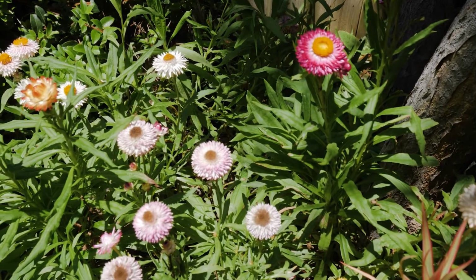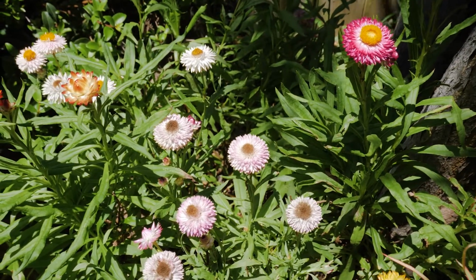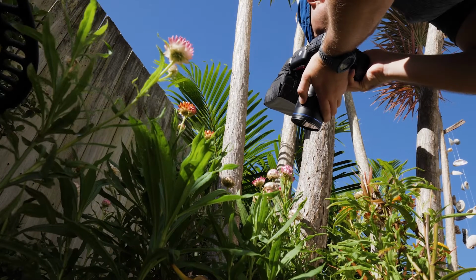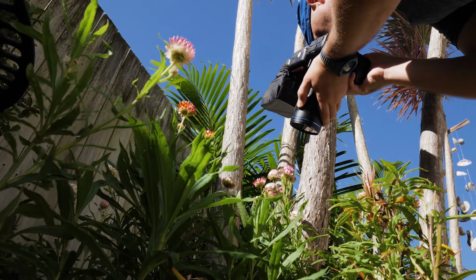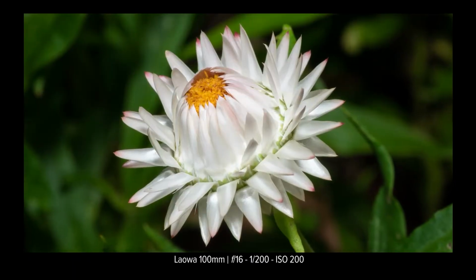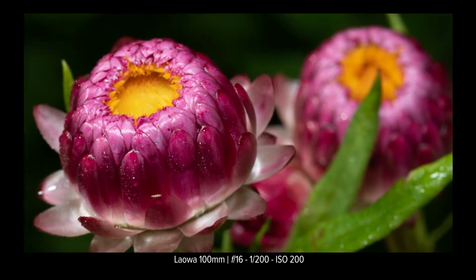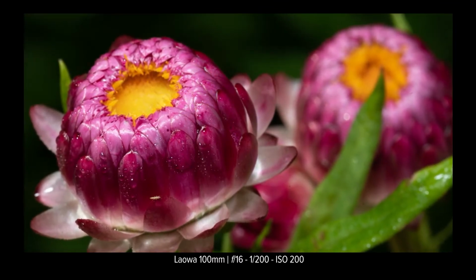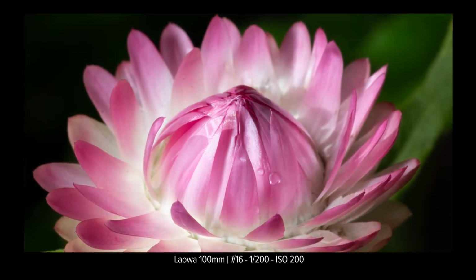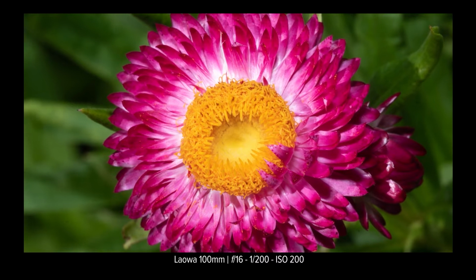I decided that I'd come back to the bees later, so moved on to one of my favourite flowers to photograph, the paper daisy. As it was still early morning, the flowers hadn't opened up yet, but I could still get a great look at them even while closed. Some flowers opened quicker than others, and some still had morning dew on their petals. But when fully opened, they just look amazing.